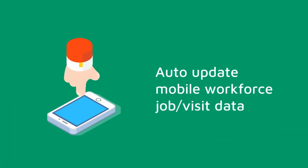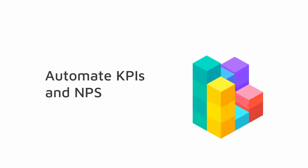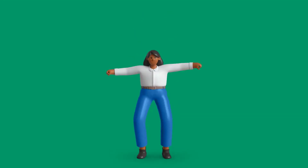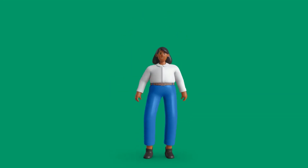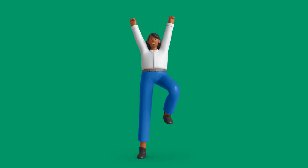Auto-update mobile workforce job and visit data straight into Maximizer. Automate KPIs and NPS for performance marketing or internal monitoring. Automate new account forms and never have to chase them. Automate service records of any kind. Survey mechanics and its integration with Maximizer is packed with features you won't find anywhere else. It's professional research and innovative data management right there in your Maximizer CRM.